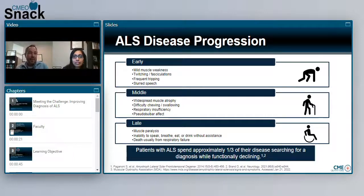Looking at kind of an early, middle, late stage, sort of just a rough guess, I would say most of our patients are in the middle stages where they're already falling, they're already using transport chairs to get around, losing significant amount of their body weight due to dysphagia and muscle loss. I think that is very common.